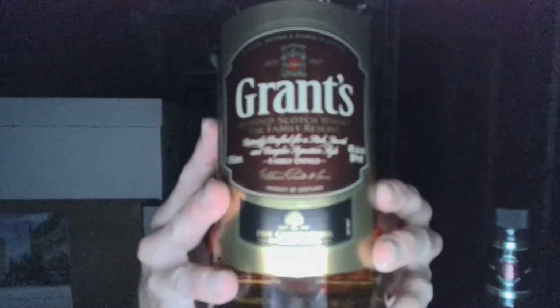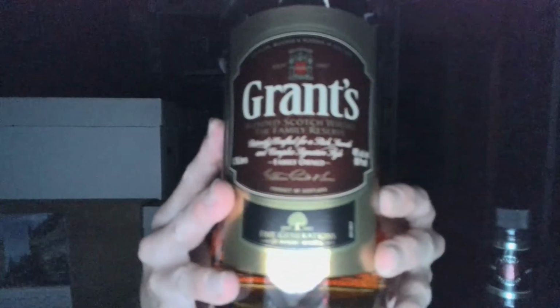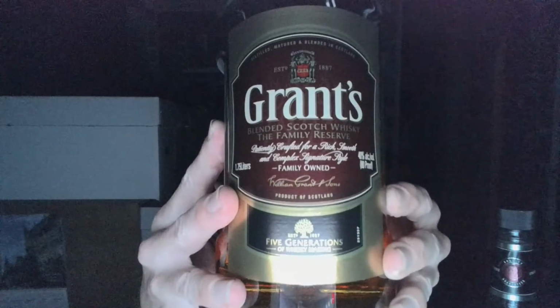I have two 40% alcohol blended Scotch whiskeys here on Dawn Busters Taste Challenge. This is Grant's, William Grant and Sons. I paid $23.99 for this handle. The price has gone up, but this was a good deal.